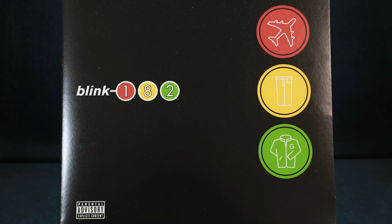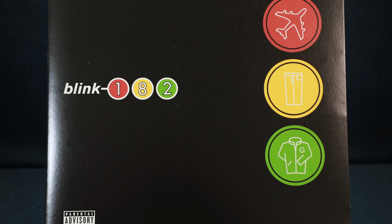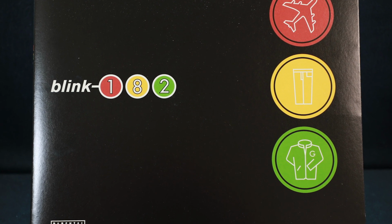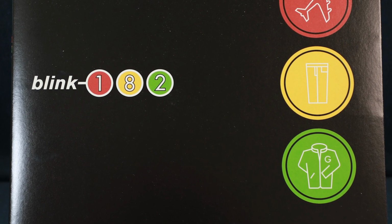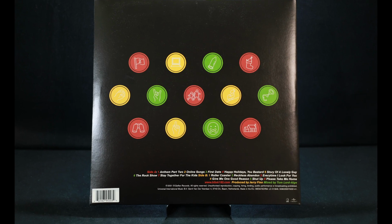But first up, track 1, Anthem Part 2 is such a great starter. Travis is a little bit restrained in this, but it kind of works to build up as the record goes on. Track 2, Online Songs. Nice Mark singing song. Vintage Blink-182 with a great rhythm and a sing-along feel. Lovely lyrical rhythm. Track 3, First Date, is a classic.